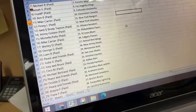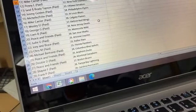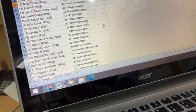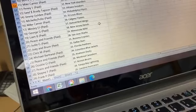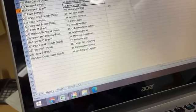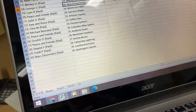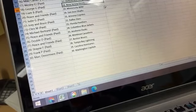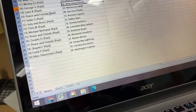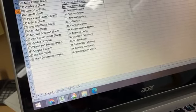Detroit Red Wings. George G, New Jersey Devils. Liam B, Minnesota Wild. Peace and Friends, San Jose Sharks. Judy G, Arizona Coyotes. Joey and Bruce, Dallas Stars. Chris M, Florida Panthers. Michael Bertrand, Columbus Blue Jackets. Peace and Friend, Anaheim Ducks. Double D, Montreal Canadiens. Peace and Friends, Boston Bruins. Shane F, Tampa Bay Lightning. Frank P, Carolina Hurricanes. Mark Desormier, Washington Capitals.